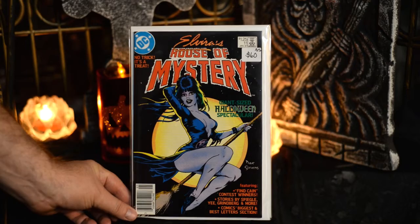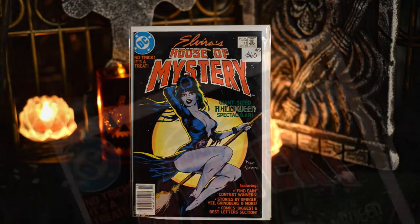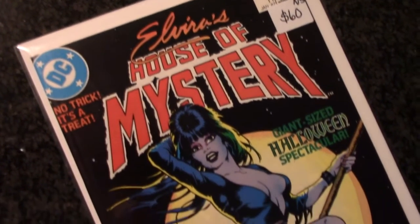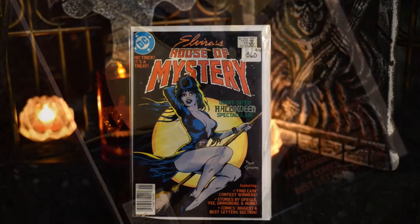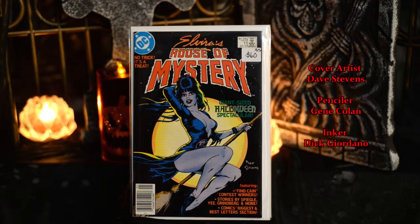Now, it seems that speculators have quote-unquote discovered the work of the late great Dave Stevens. Well, all I can say is congratulations to them. For the normal comic collecting crowd like myself, we've always appreciated Stevens' work, and there are lots of great covers at still very affordable prices to choose from. But I'm of the opinion that this book is A, hard to find in great condition because of the all black cover, and B, among one of his best works, period.